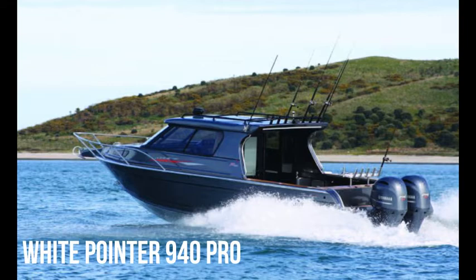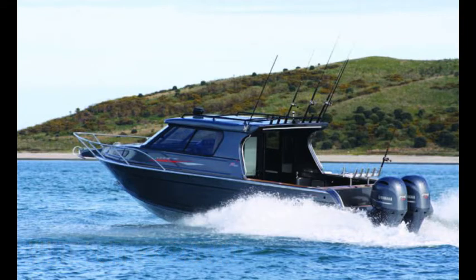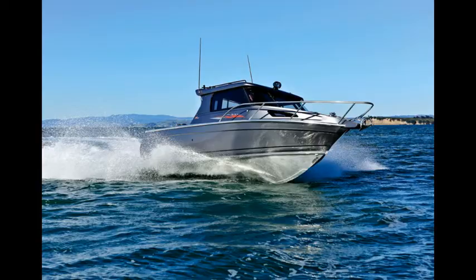This is the White Pointer 940 Pro Sportsman, and twin-engined, nice cabin inside, designed for holidays in sheltered bays and things like that. So it's 9.4 metre length, 2.9 metre beam, 6mm hull, 4,500 kg, so the actual superstructure on there is getting a bit of extra weight.